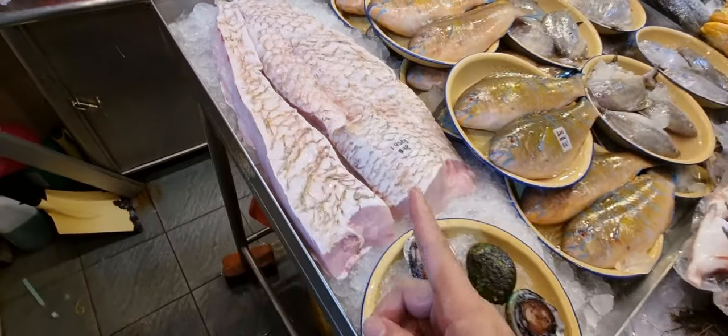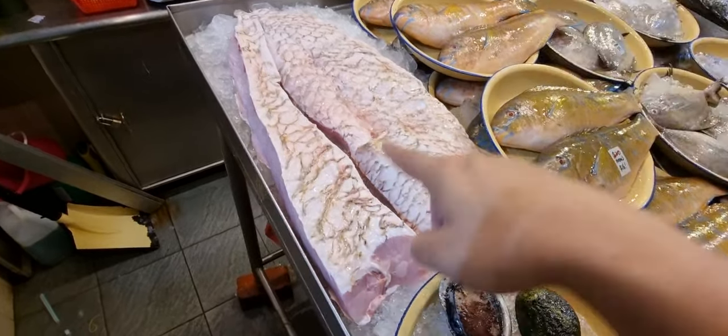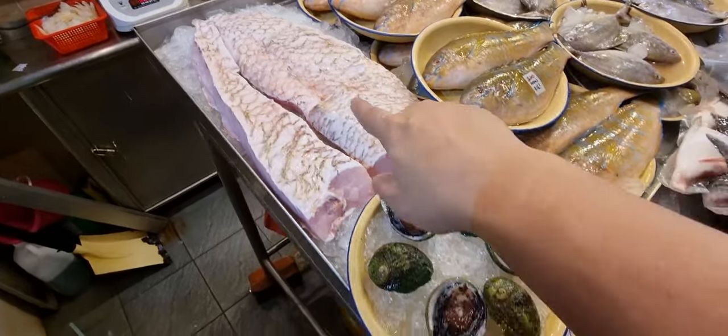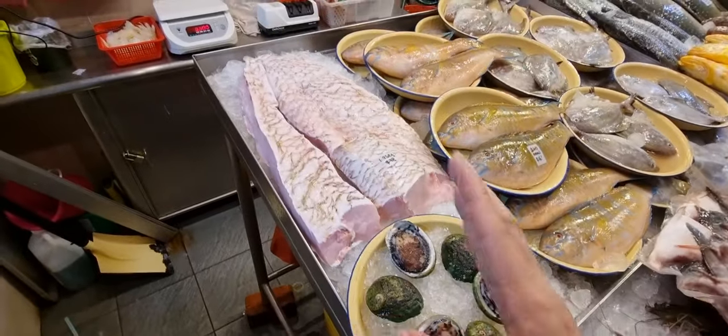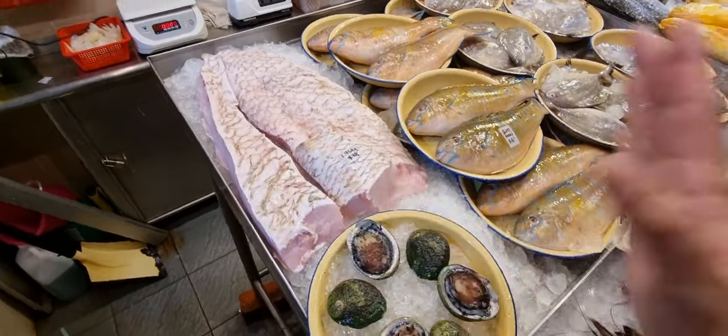Those of you doing barbecue, go and try barbecue this or grilling this, okay? Or even baking this, okay? It's going to be really, really good, okay? Nice, nice stuff, okay? So $78 for the whole piece. If you want half, let me know, I'll cut, I'll weigh, because the weight won't be exactly half, okay? Then I'll weigh it and then I'll bill it to you, okay?